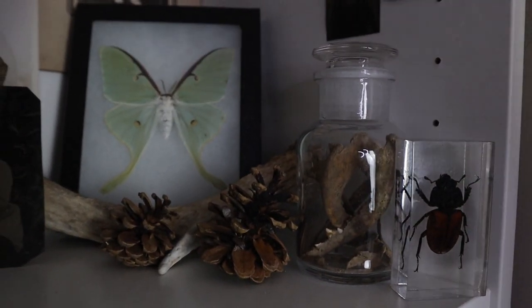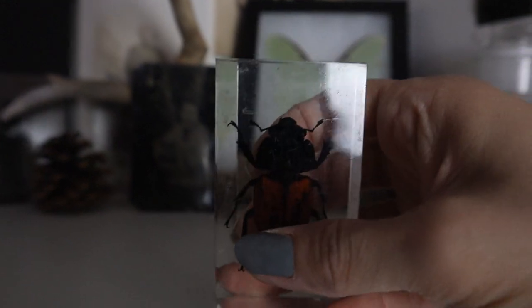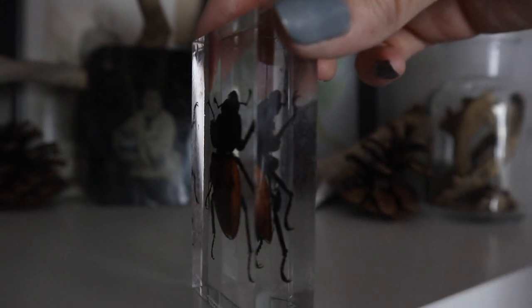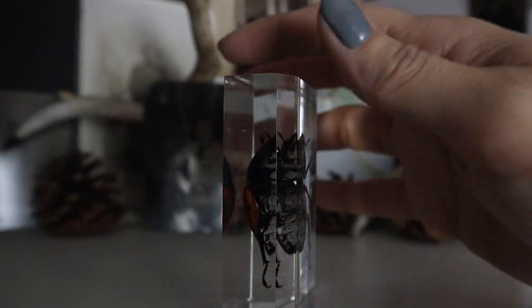Okay, so back to this. I know I'm all over the place. So this is a little beetle I bought recently at an antique shop. And what I love about him is his cute little legs. Look at his little toes. Whoop, almost dropped him. That happens a lot.